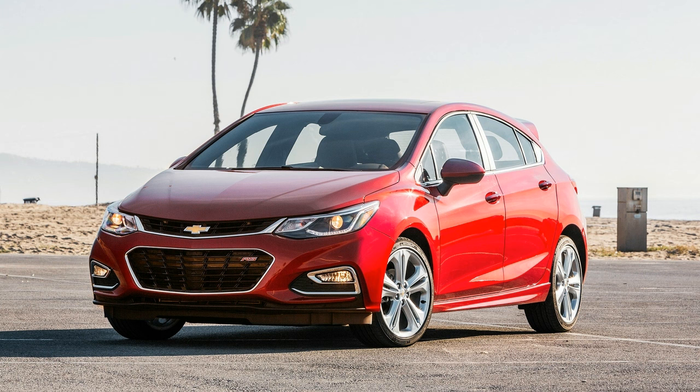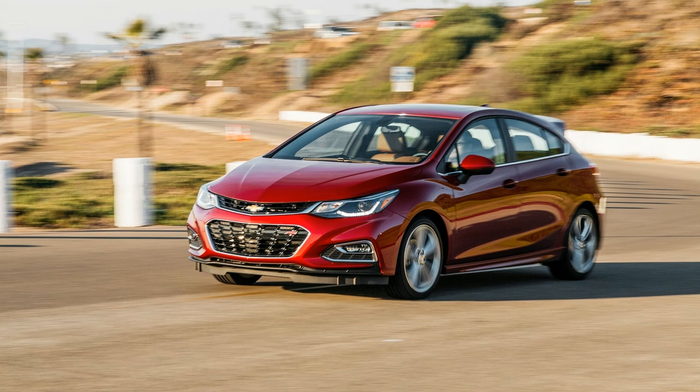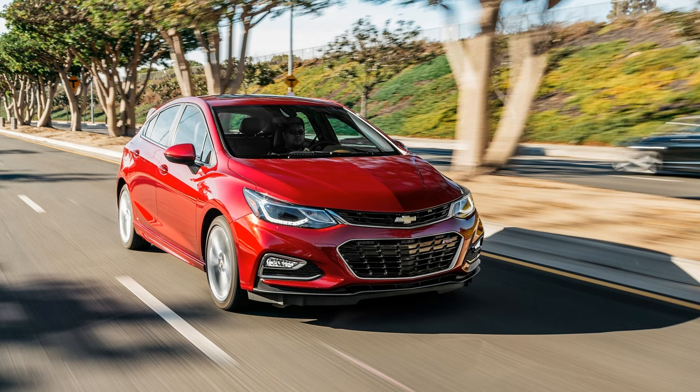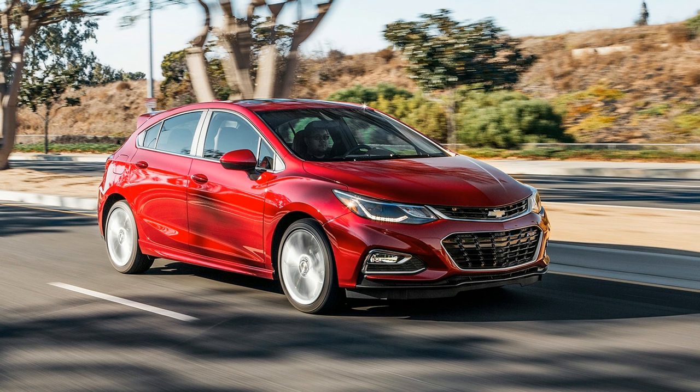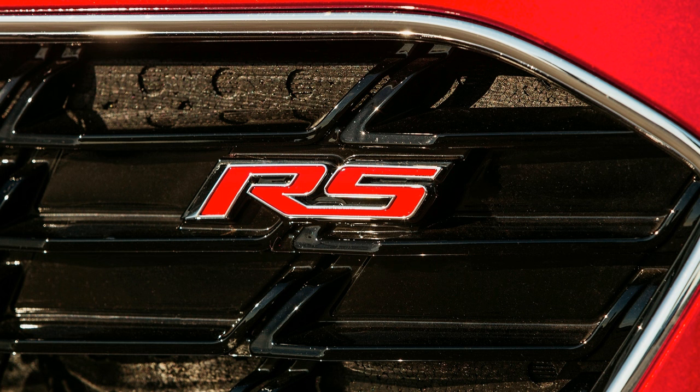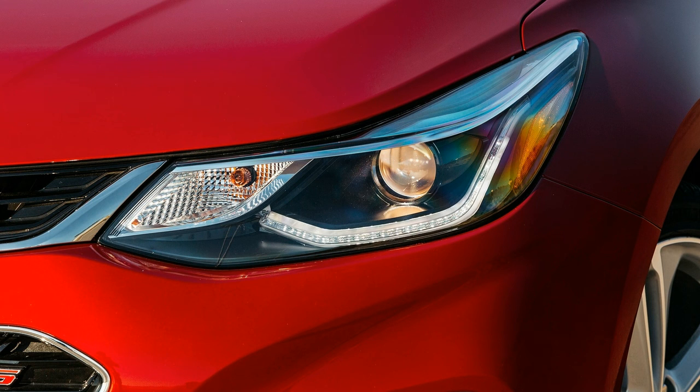Our automatic-equipped tester earned a 30/45 miles per gallon city/highway rating from the EPA, but our friends at Real MPG testing revealed an even better result of 33.8/45.2 miles per gallon. Should you want even better highway fuel economy, the Cruze TD equipped with a 6-speed manual gets an EPA rating of 29/48 miles per gallon for the hatch or 30/50 miles per gallon for the sedan. The automatic-equipped sedan is rated at 31/47 miles per gallon.